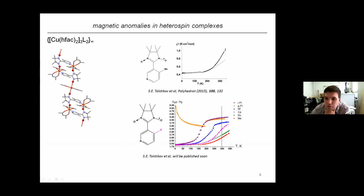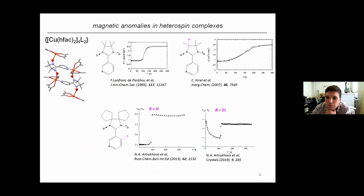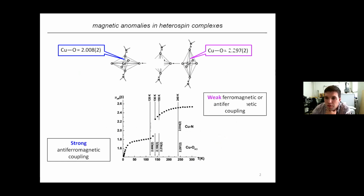In the case of N-propyl complexes, the transition occurs not in all molecules, but only in part of them. Part of the molecules goes to a strongly coupled state, and the spins of copper and nitroxide are compensated, but another part of the molecules in the solid structure stays in a weakly coupled state with axially coordinated nitroxides. And the increase of the χT value, or effective magnetic moment, with lowering temperature is caused by ferromagnetic exchange interactions in molecules with axially coordinated nitroxides.